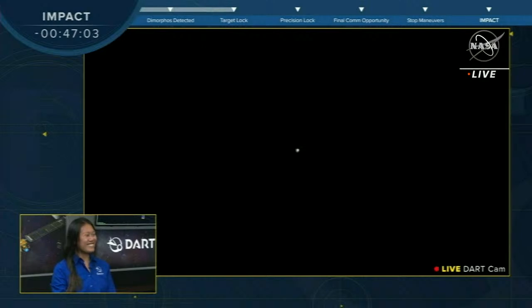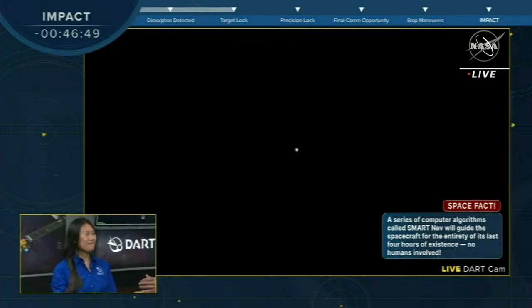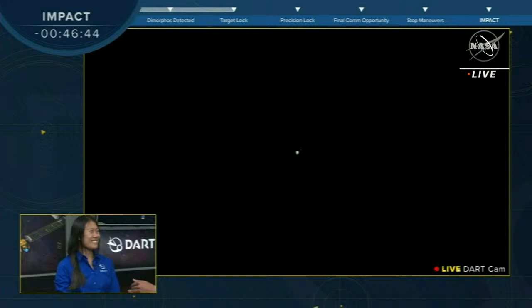Very exciting. I mean, we are humming along. So a quick recap, SmartNav is DART's autonomous navigation system. It's been called the brains of the spacecraft. And right now it's essentially maneuvering that spacecraft on its own, as it will be for the last 4 hours. But Draco Imager is providing SmartNav with that unflinching view of Dimorphos about an image per second. It is the eyes of the spacecraft. Lisa, what makes this camera perfect for this mission?